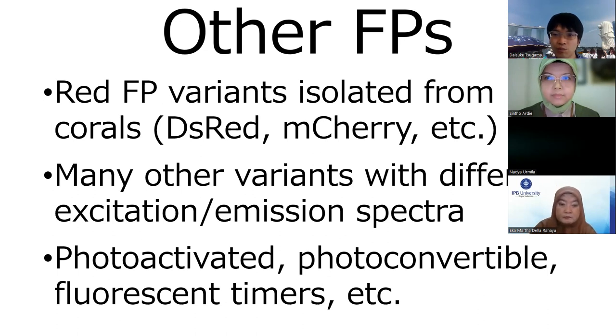And the photoconvertible FPs emit two kinds of fluorescence. In the steady state, they emit a specific fluorescence. And once we expose them to a specific light, then they will emit a different fluorescence from the original one. Like the first yellow one, and then the red one.